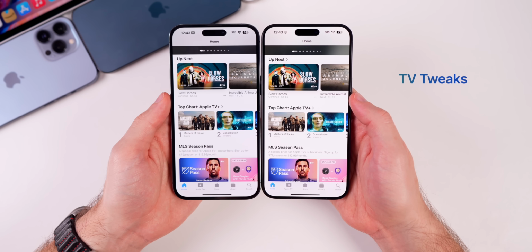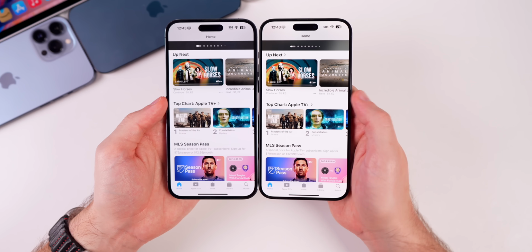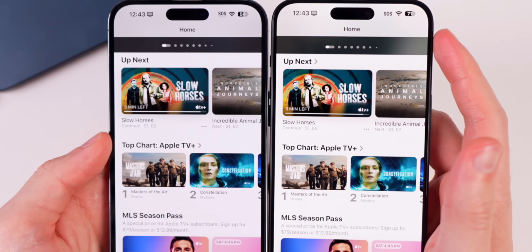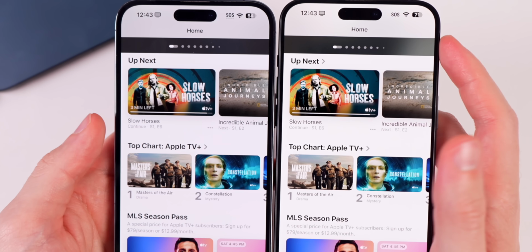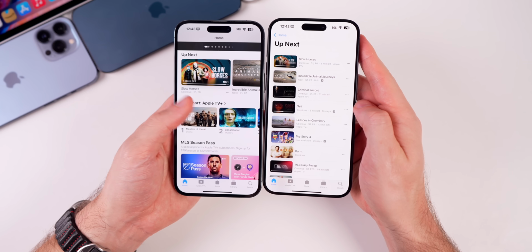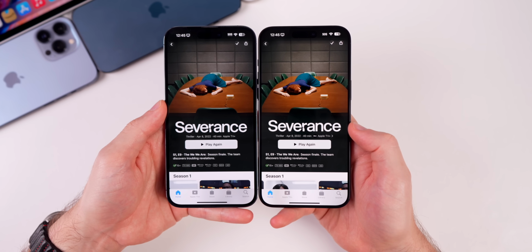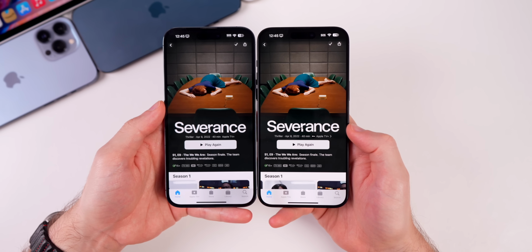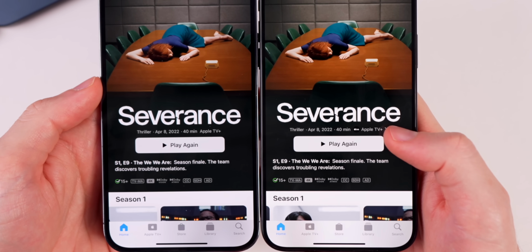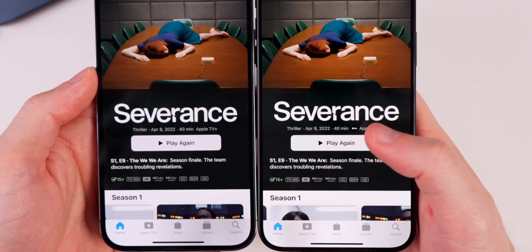There's also a few changes in the TV application. So you'll notice right away on the home screen that we now have these arrows next to Up Next, whereas before there was not an arrow. You can now go into a standalone section for Up Next, whereas before you just had to swipe over here on the home screen. And then if you go into a movie or a TV show and look underneath of the title, you can see that where it says Apple TV Plus, it now shows a glyph icon to the left of that.